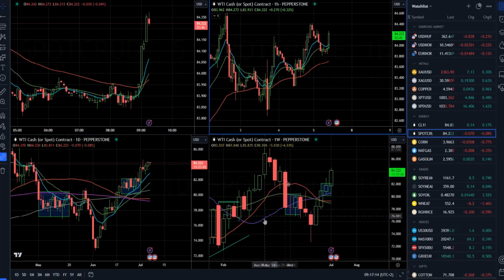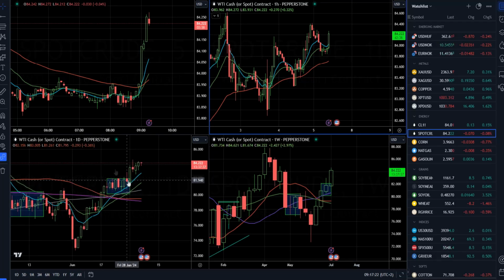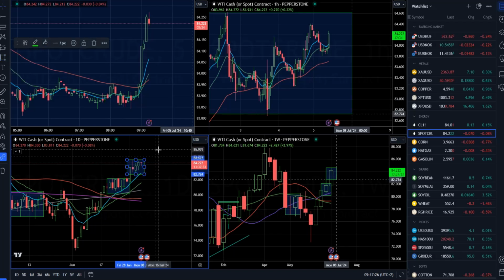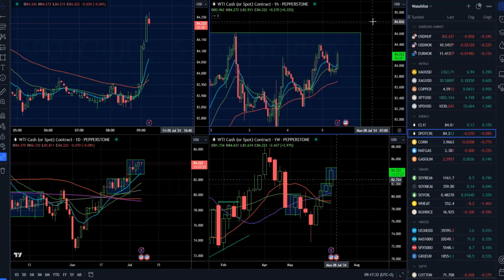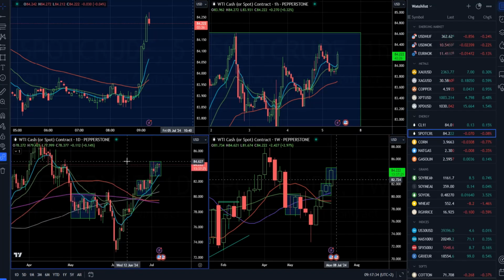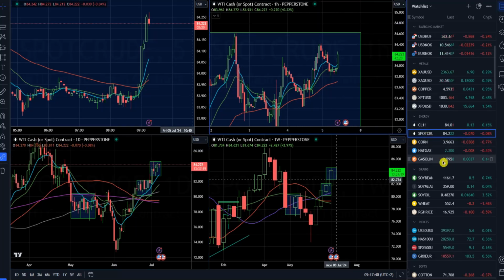On the crude oil, the weekly time frame is really in control at this point. We can see 4 weeks in a row from low to high. We had some tight consolidation break, and it seems like the market is building another 3-bar balance. So if the market can break 84.60, let's say 67, and hold above, the next upside objective will be at 84.85 and then the 86.30 mark.